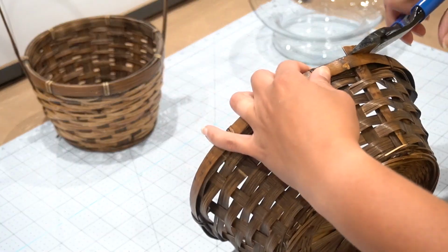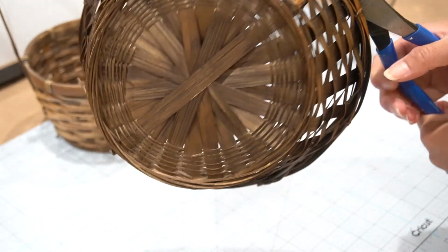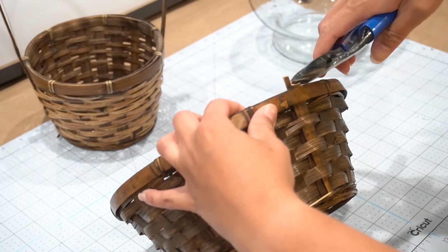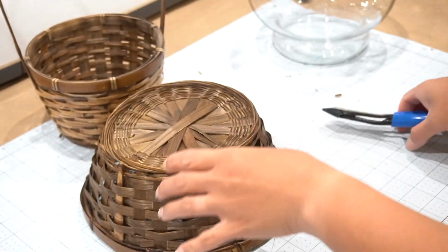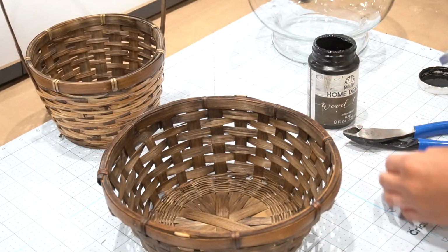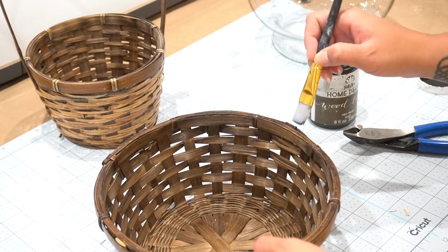And so the first thing I did was remove the top little piece of the handle that was still there, and I just took some wire cutters and cut them down. And then I added a little bit of stain so that you could not see the lighter color and it would kind of camouflage that little old handle that used to be there.